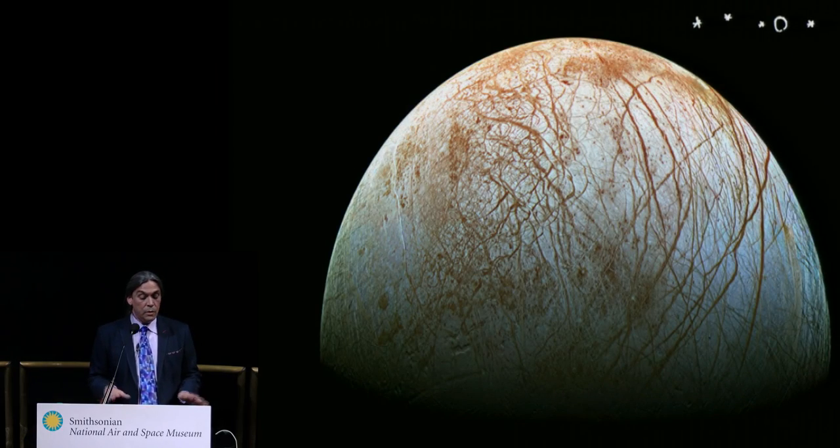So to wrap up, Europa, first seen over 400 years ago, has the potential, exploration of Europa has the potential to really revolutionize science in the coming decades. We have lots of examples of chemical reactions, and we have lots of examples of rocks, and we have lots of examples of other natural phenomena. We only have one real example of life to study.